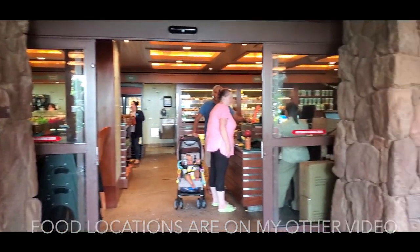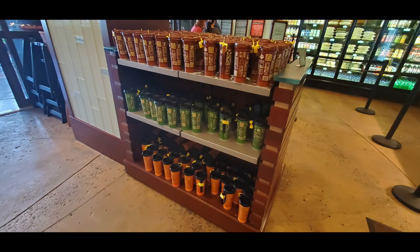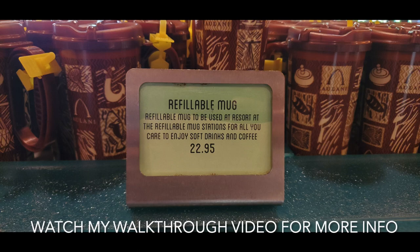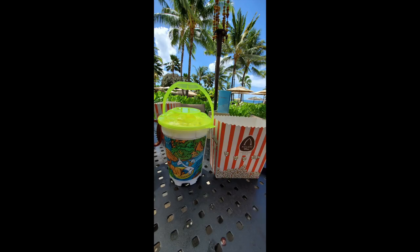If you enjoy coffee and soda, I recommend getting the unlimited refill mugs on your first day. They run about $22.95 a mug and are good for your entire stay. There are three soda refill stations and one coffee refill location. They can be purchased at the Ulu Cafe. Also at the Ulu Cafe, you can purchase a popcorn bucket for $10, and each additional refill is $3. This is great for a snack and those movie nights under the stars.